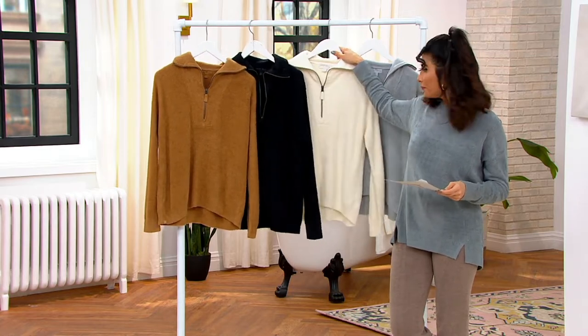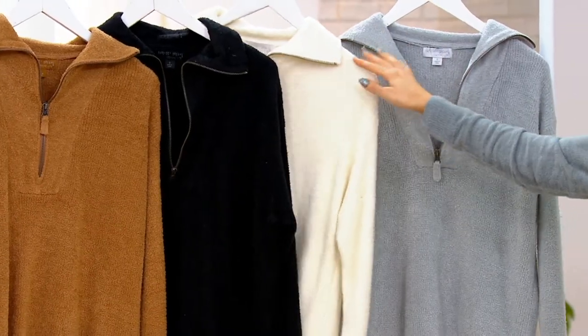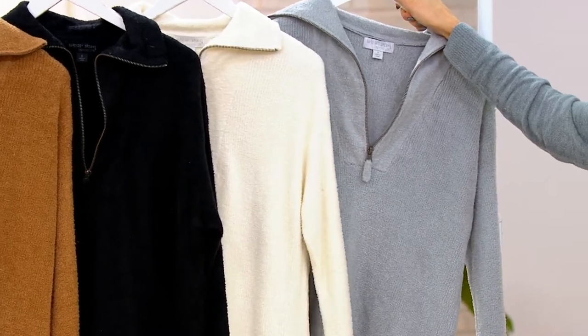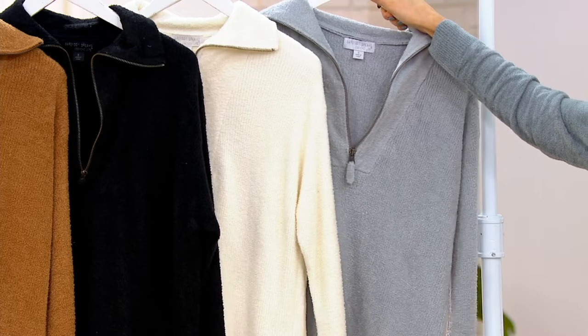Here's your cream. And then if you love the dolphin blue, this color is really pretty too. This is called Pure Water. So this ships for free, $25 and change, gets it home on Easy Pay.